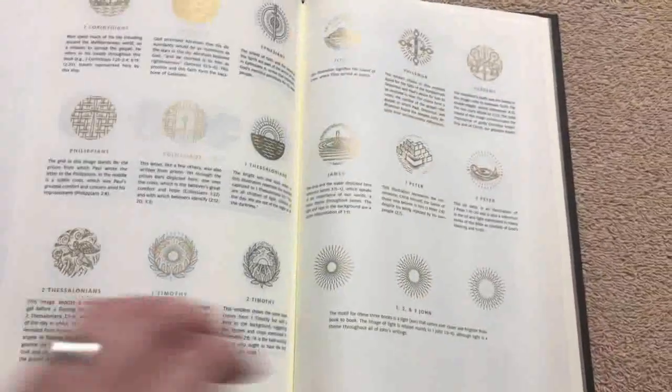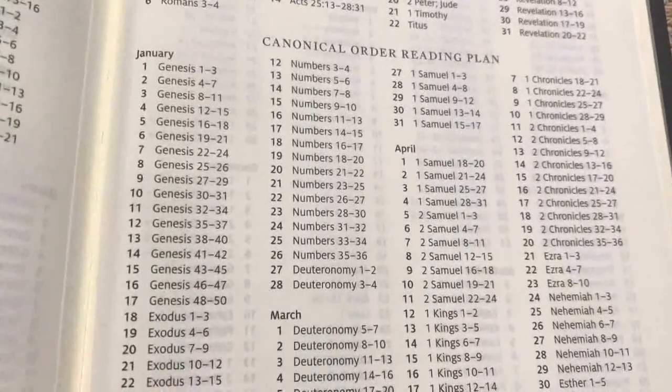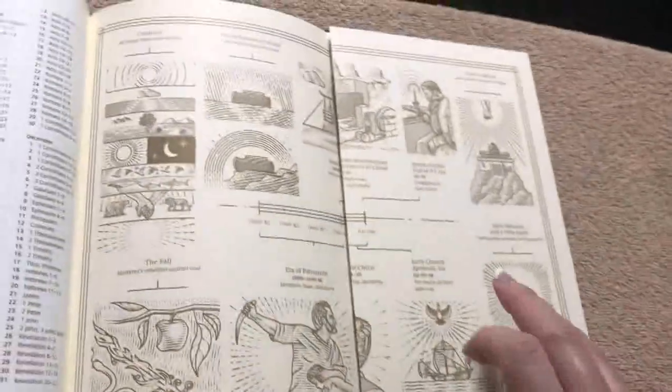So we're going to have all of those pages that have all of the illustrations and a little bit about them. Then we're going to get into the daily Bible reading plans. So we've got the suggested reading plan here, which is going to have a lot more of the chronological order on there. And then we've also got the order of the books in the canon. So you can choose either one. So I think I might try this one here as far as the chronological order. I think that might be kind of fun. And then in the back we have this really neat fold out timeline.